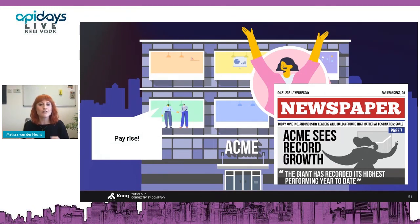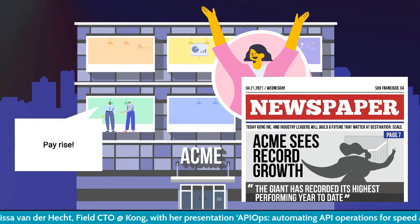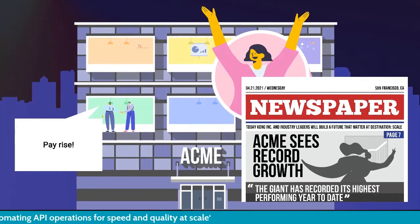All of this means that Acme can now operate at pace without lowering delivery quality. In fact, they're increasing quality whilst reducing costs, which means that they've got much more resource to innovate than they could before. So they get to constantly deliver new capabilities and experiences to their customers. This is the power of API Ops, and it's not just open to companies like Acme. Every single organization can automate the API lifecycle like this, if you have the right API tooling and the right API first mindset. Thank you very much.